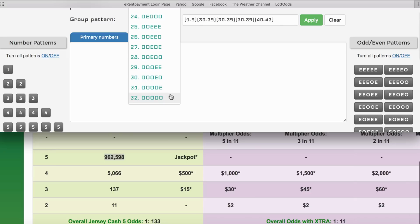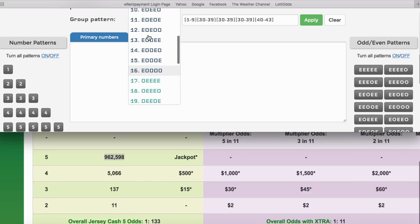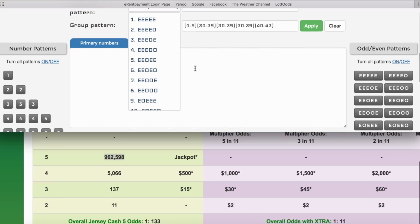So we take 962,598 divided by 32 odd even patterns. That means each pattern contains over 30,000 numbers. That means every single pattern that you can eliminate, you're eliminating 30,000 numbers.